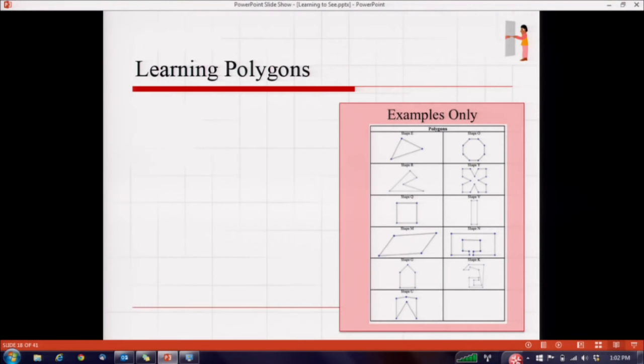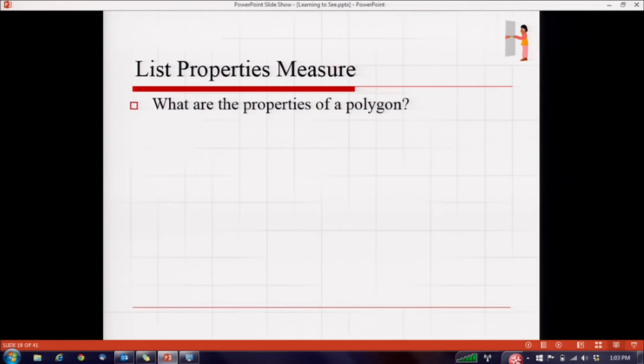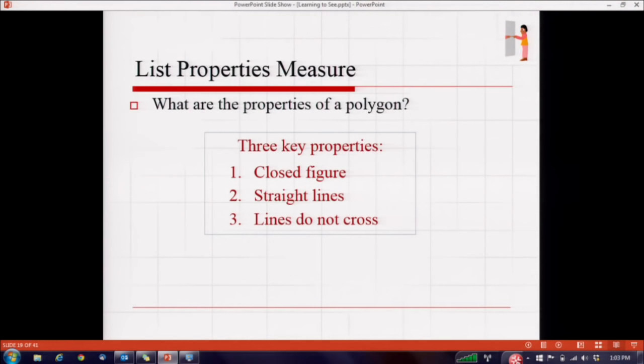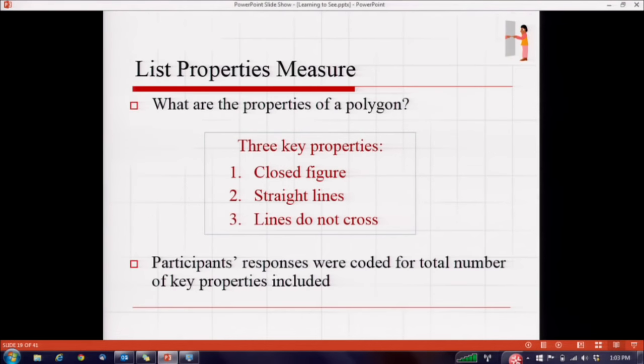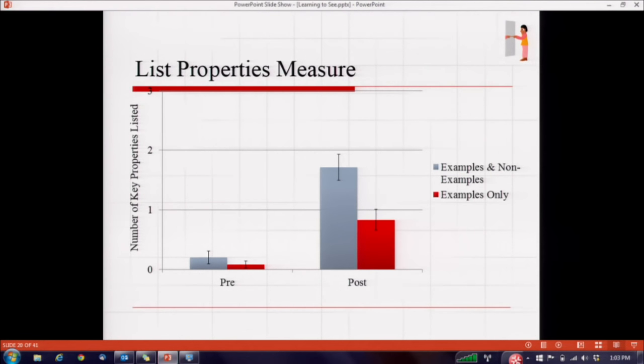So that's one group. The other group, we give them the examples, and I don't know if you can see them, we also give them a bunch of non-examples, things that aren't polygons. And then we ask, what are the properties of polygons based on their observation of these? There are three things we're looking for: it's a closed figure, straight lines, lines do not cross. We coded whether they mentioned 1, 2, 3, or 0 of these properties. At pre-test, people don't seem to know the properties of polygons. At post-test, the people who got the examples and non-examples are doubling the other group. So this is a simple thing in instruction. Give negative cases, say it's this, it's not that. It's just a simple tip.